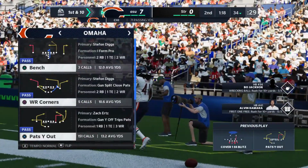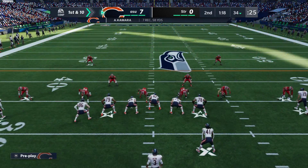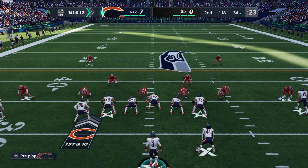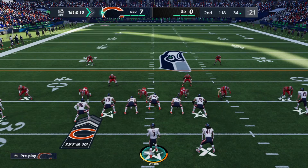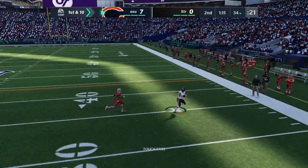Well, that certainly has to feel good, and it's not all the time that the play caller should get all the credit. Sometimes I think in the huddle, the quarterback just says, hey, who's going to make a play for me? I just need something right here. And the end result there, nice first down.